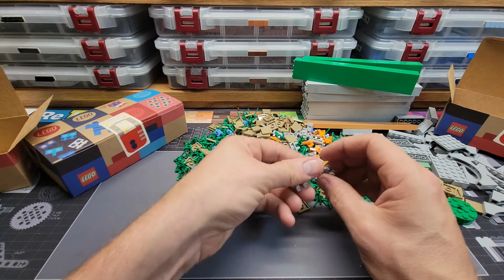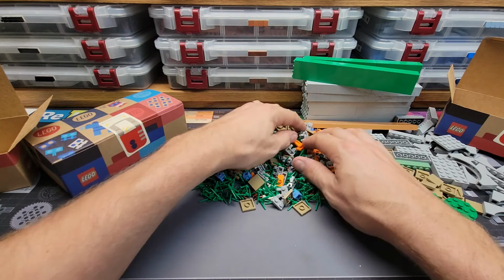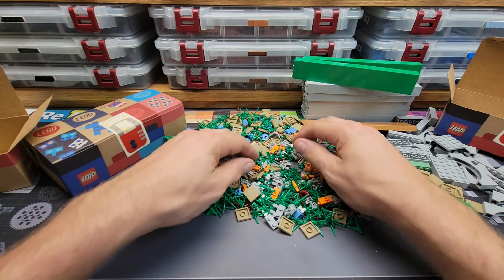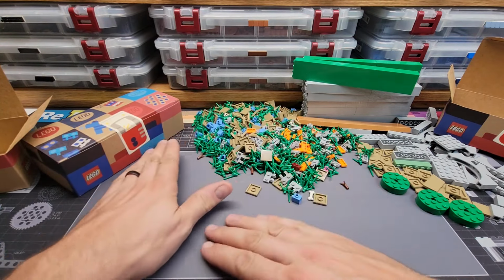These hooks I stocked up on because I used these in my hexagon build and they make really good hinges if you combine them with the bar pieces. And they did have dog bones. I don't know if this was a Halloween thing or what, so I got a small handful of those in there. But yeah, it's really all kind of the same stuff there, just filling the box.